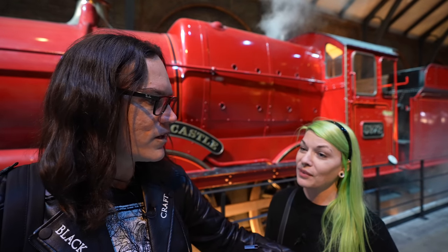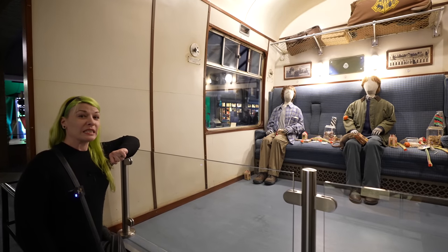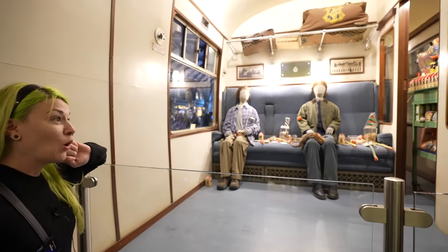Are you hungry yet? Do you want to take a bite? Maybe get a butterbeer? Anything from the trolley? No thanks, I'm all set. Well, take the lot.